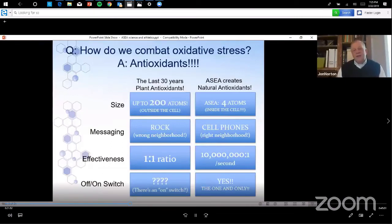When they were initially doing the FDA testing on dogs, they found after doing the autopsy that the organs were actually pink and perfect, like brand new organs, and they say these are older dogs. So it was amazing. The dogs were drinking a ton of Asea, and the cells were becoming younger and younger. So it was pretty exciting.